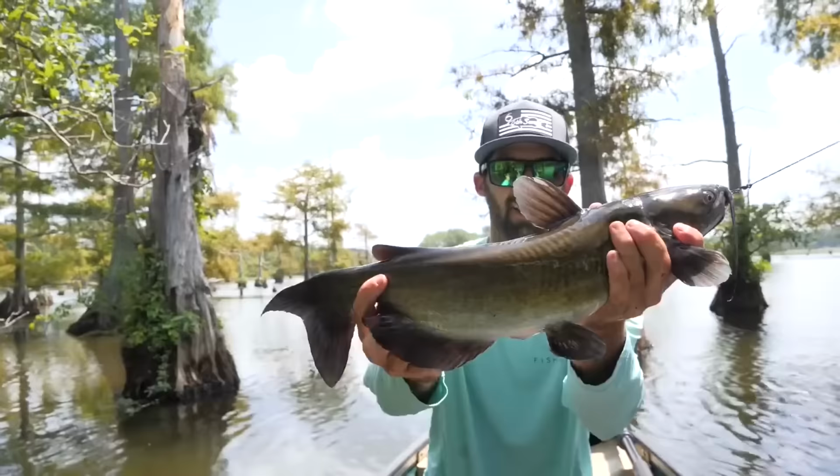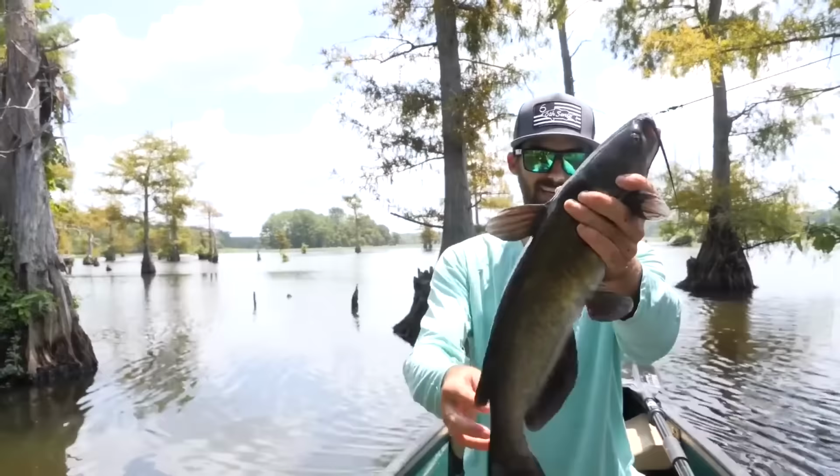That's a thick guy. And just like that, we are on the board with our first really nice sized channel catfish. That's like a 3.5 pounder maybe. Could be even close to 4. It's kind of hard to judge sometimes on these catfish. Actually, I have a scale. We might as well go ahead and weigh him, but he's hooked right here in the whisker.